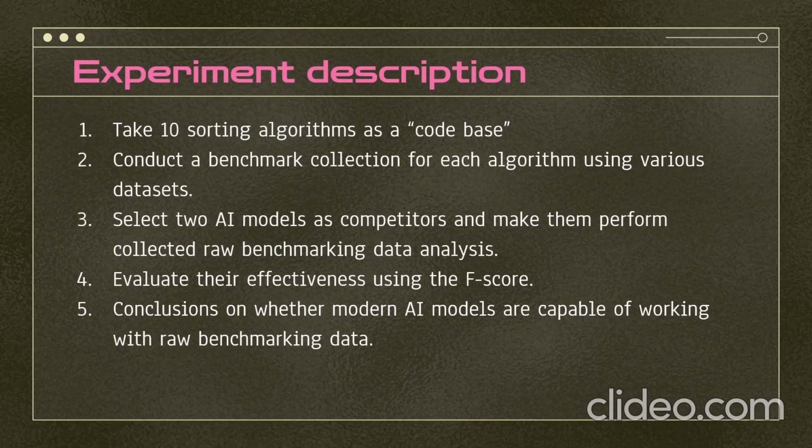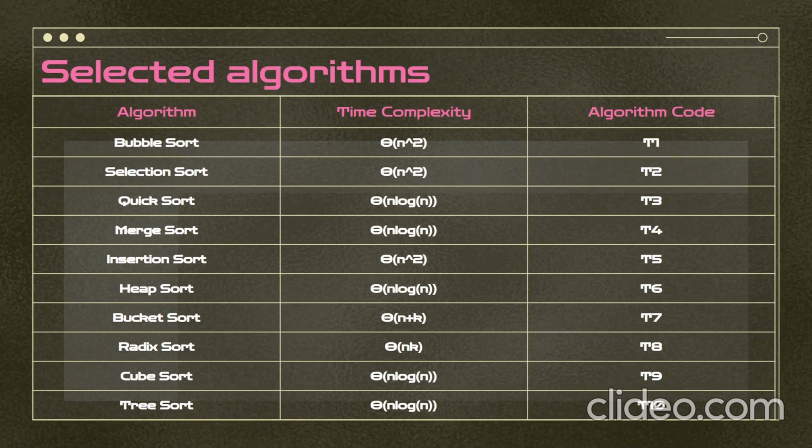To verify AI models, we decided to select the following algorithms. A little bit of additional explanation here: we decided to hide each algorithm behind some random algorithm code. You can see it in the algorithm code column.